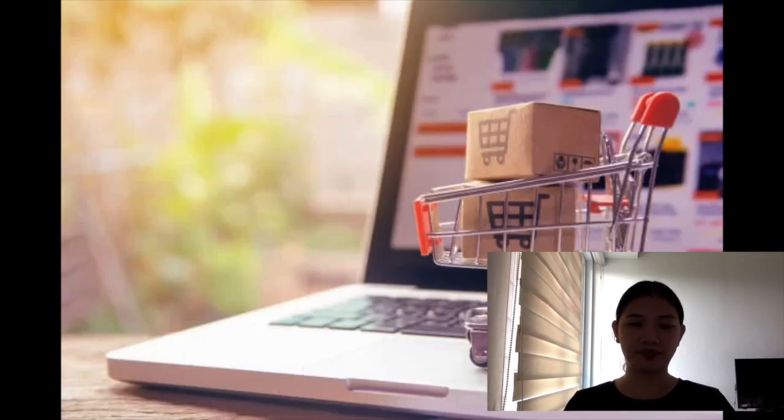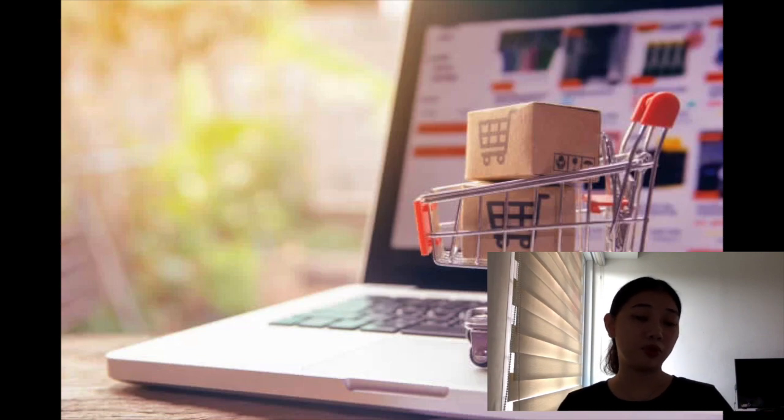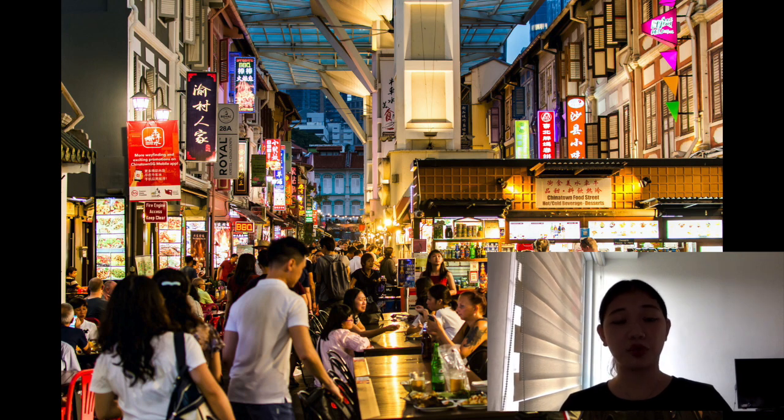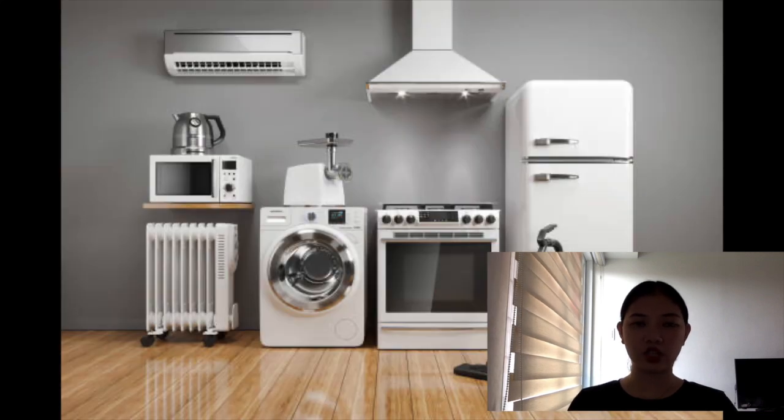And don't worry if you're selling clothes, it's totally fine because clothes is very saleable for both boys and girls, since I mentioned that Singapore is a fashion forward city. Also, another one is health supplement, and the last one would be the home essentials.